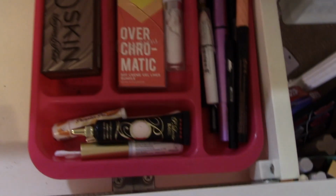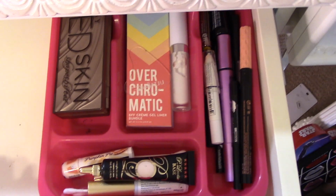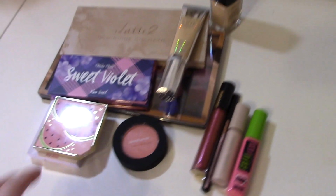Okay, so I think we've got most things there. All right, so let's see what else we need to grab or supplement from existing.